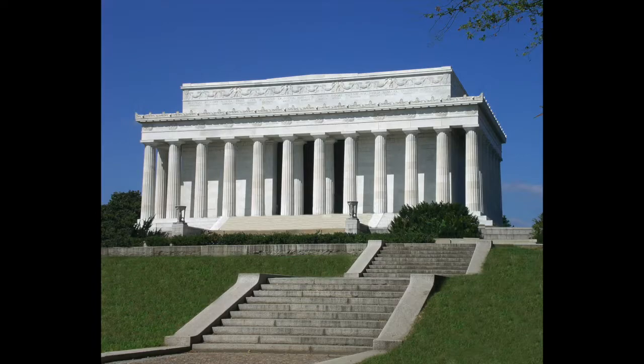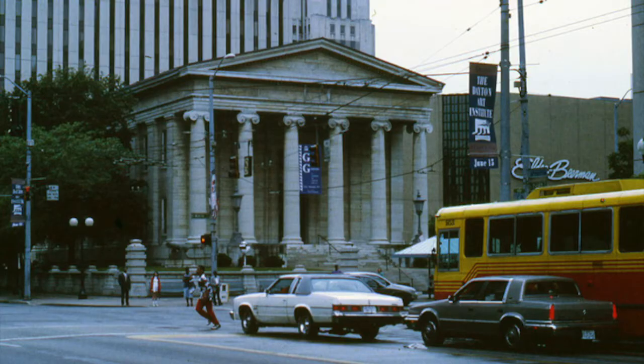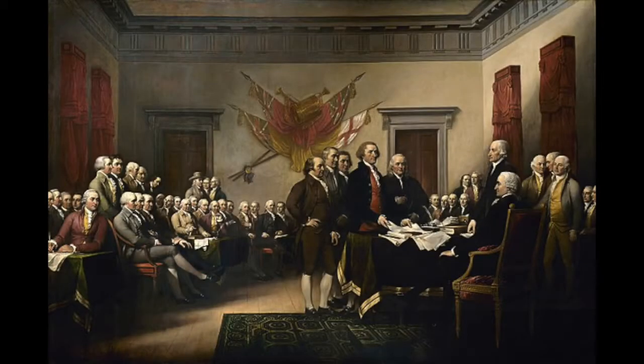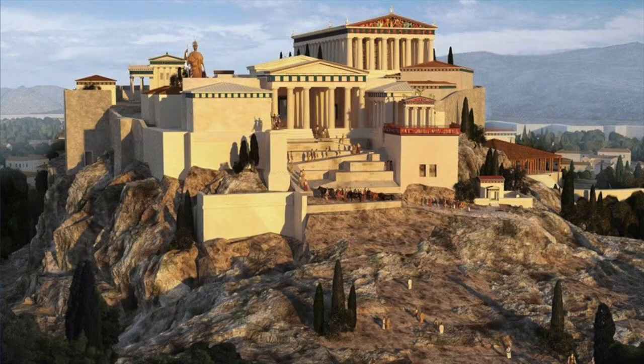The reason so many buildings in early America were modeled after Greek architecture is that Greece stood as a testament to the birth of democracy, the form of government that the United States sought to perfect at its inception. Thus, paying homage to the birthplace of democracy seemed fitting when building the iconic structures of the early United States.